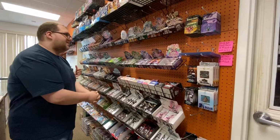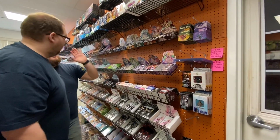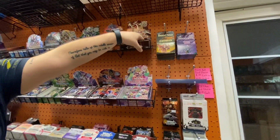Now we're into Packs. This is what we do. This is the cardboard crack section. All right, this is the cardboard crack section of the store. You're correct. Yes. So you got your Pokemans. And got your Argent Sagas, your Yu-Gi-Oh, which I'm going to get. This is sold out, right? Yep. This is the newest set.